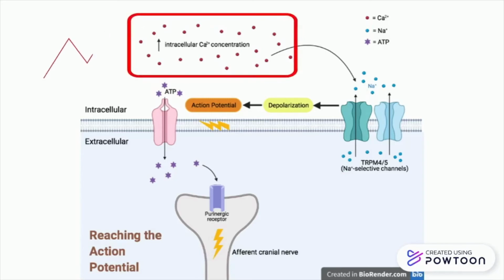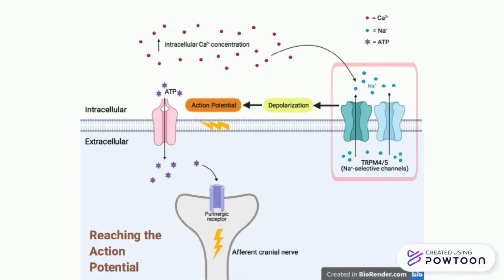This greater calcium concentration is then able to activate the sodium selective channels, also known as transient receptor potential cation channel subfamily M member 4 and 5, or TRPM4 and 5. These sodium selective channels allow sodium ions to enter the cell. Since sodium and calcium both have positive charges, having more of these ions inside the cell makes the charge of the cell more positive. This is also called depolarization. Once the charge of the cell reaches a certain threshold, it is able to initiate an action potential. This thereby activates the pannexin channels, which release the neurotransmitter ATP.